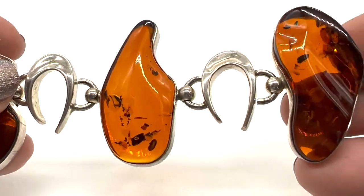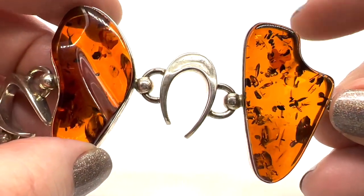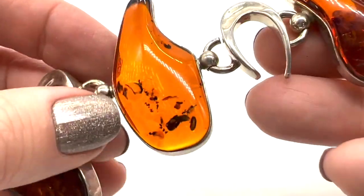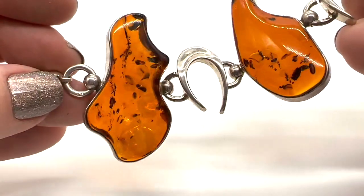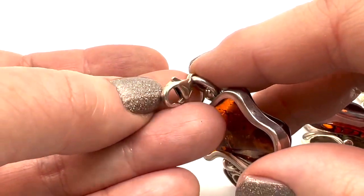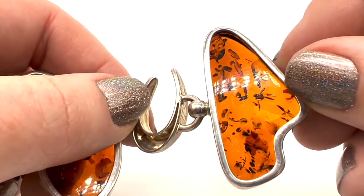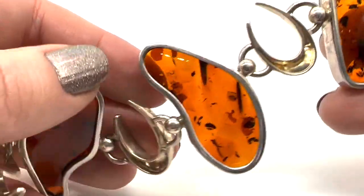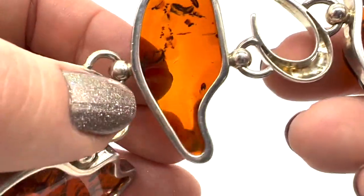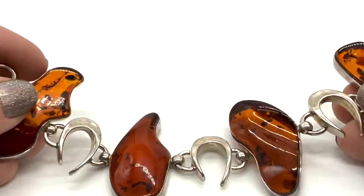How about this amber bracelet? Whoa. Look at this. Look how modernist it is. These are almost like boomerang shapes, right? It has that mid-century mod thing. I don't think it's old. It is marked 925 right there. Just the lobster claw clasp. But I think this is very, very nicely made. Nice big pieces of amber. Wow, look at all those inclusions. That's beautiful.